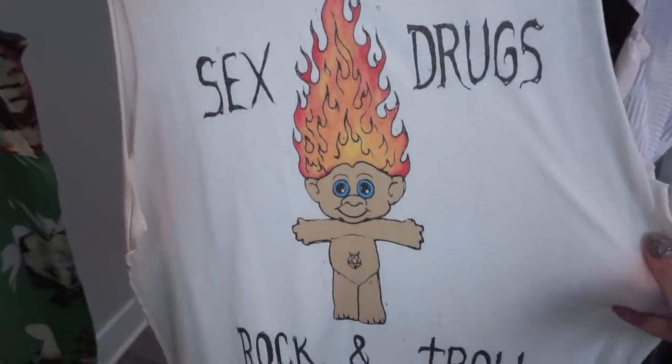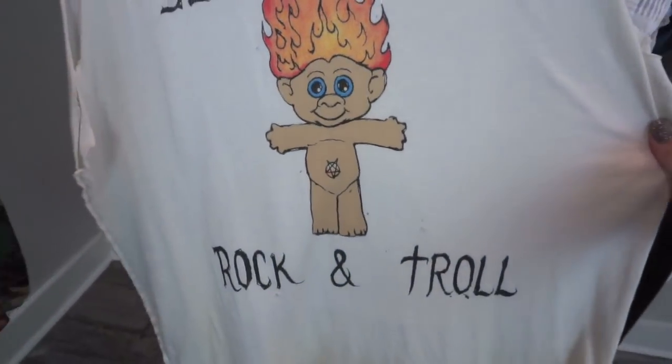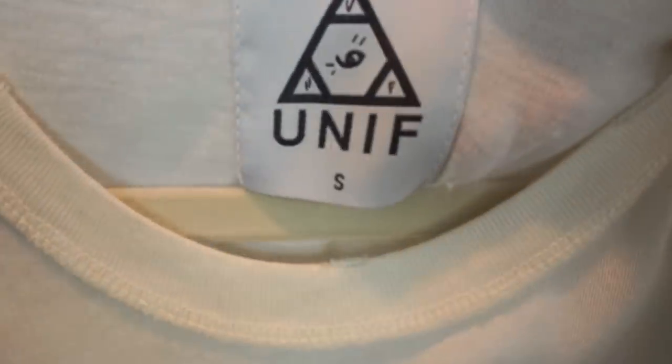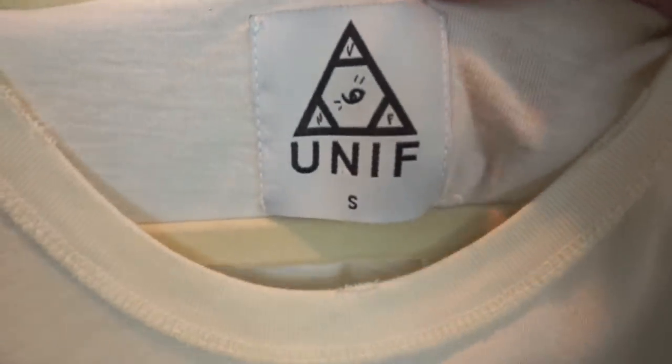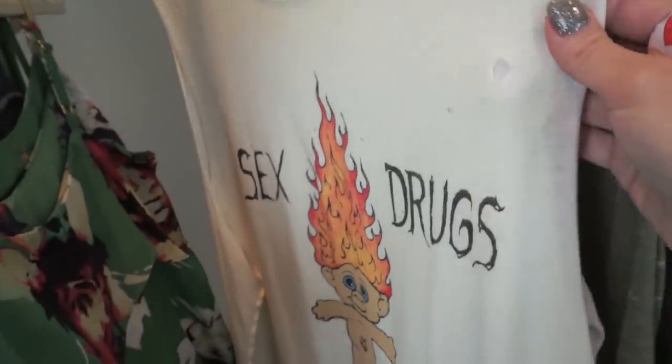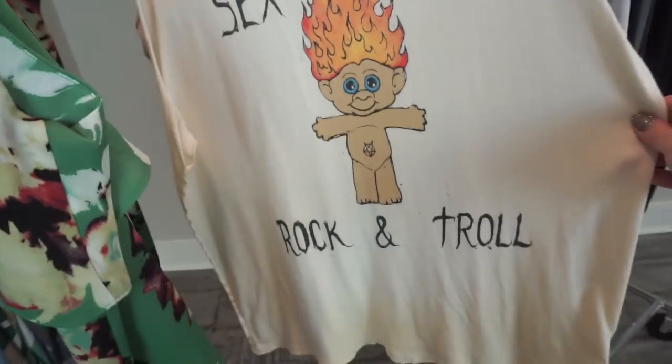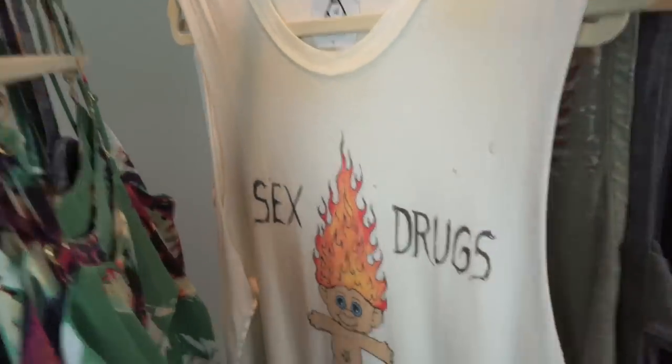This top is a graphic tank top. It says sex, drugs, rock, and troll with a little crazy troll with its hair on fire, which I thought was funny. This brand I've only found once before. It's Unif, which is a good brand. It's a size small. It's very distressed looking on purpose. It's that muscle tank. I think I saw one sell recently on Posh for $40, so I'll probably start it at like $45 or $50.